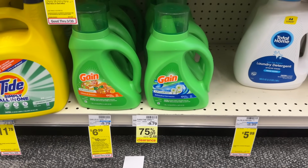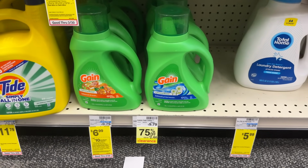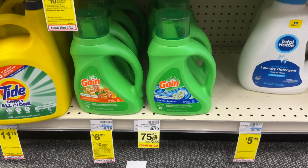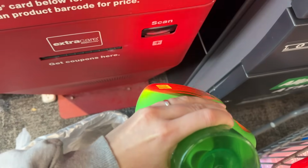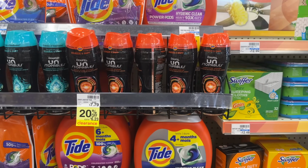Check your laundry clearance. Both the orange Gain and the regular green Gain are 75% off, ringing up for just $2.44. Now, we don't have any coupons currently available that I know of, but honestly, even without coupons, I think that's a great price. Next up, I found these Downy Unstoppables, the small size.